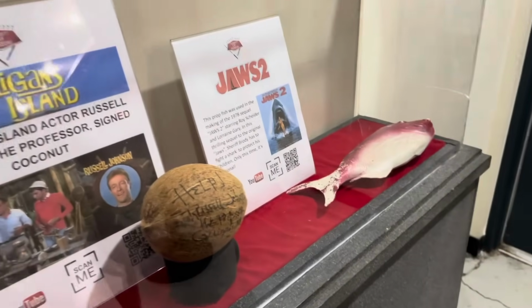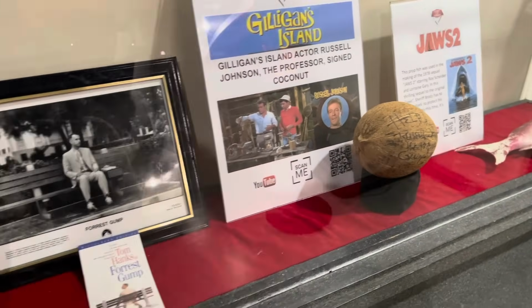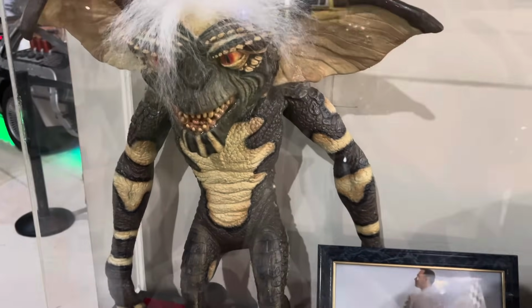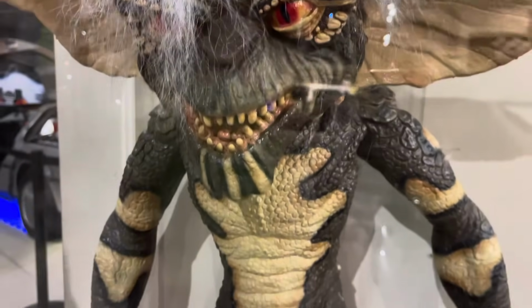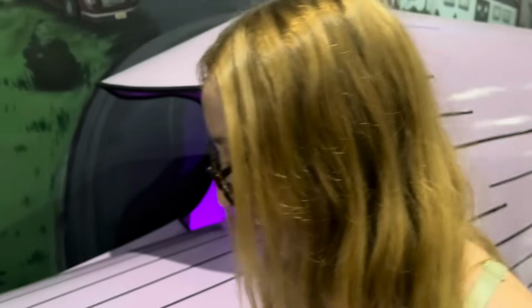I'm not a car guy, but I am a collectibles guy. Look at a fish from Jaws 2. Gilligan's Island coconut. Forrest Gump suitcase. And wait, is that Stripe? It's the highest reproduction Stripe you can get. Oh. Gorgeous. I'll give you $8.